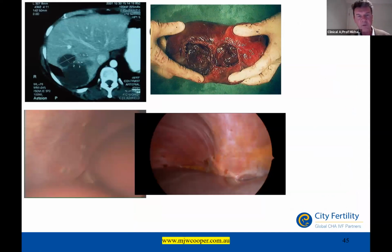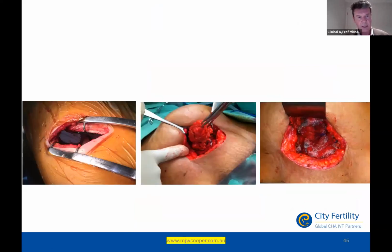You can get it in lots of weird places. So we've had a case in the liver, so that is a bit of liver. You can get it in the diaphragm, so one here. This particular individual is right next to the IVC, which is sort of a very significant surgical problem if you're going to deal with that. Here we've taken a bit of diaphragm out. The area we took was so big we had to patch it, so that's a Gore-Tex patch in there.